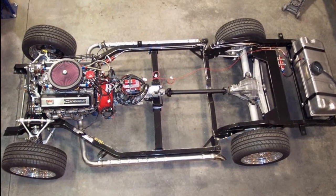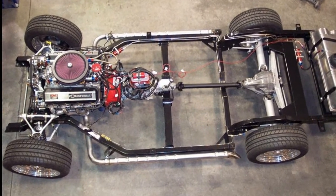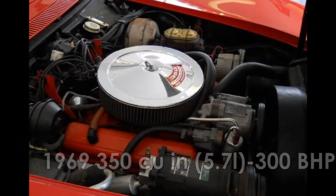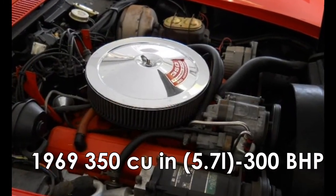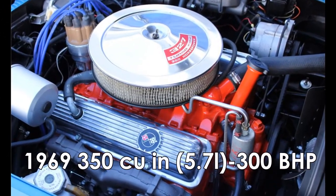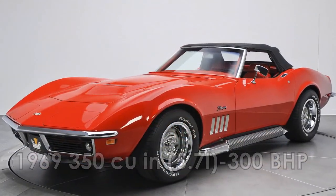The engine and chassis components were mostly carried over from the C2, but the body and interior were new. The 350 cubic inch or 5.7 liter engine replaced the old 327 as the base engine in 1969, but the power remained at 300 bhp.